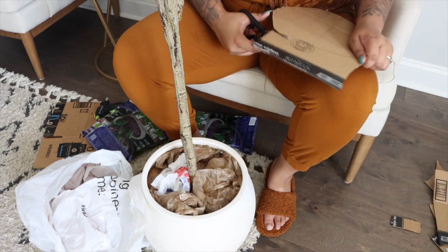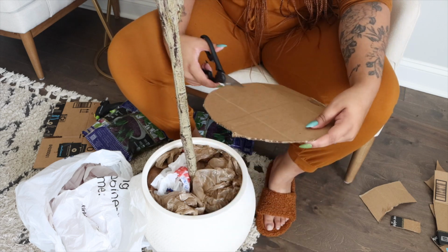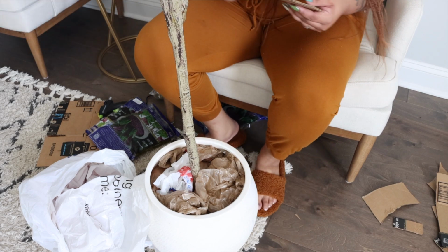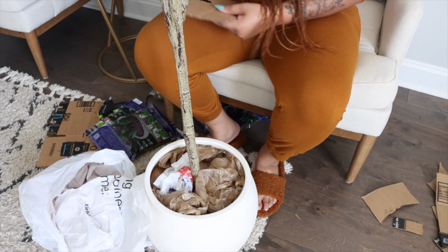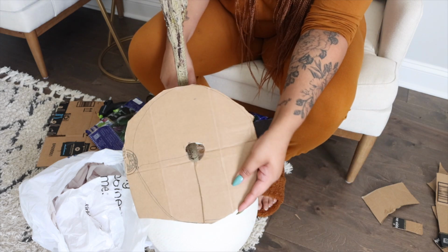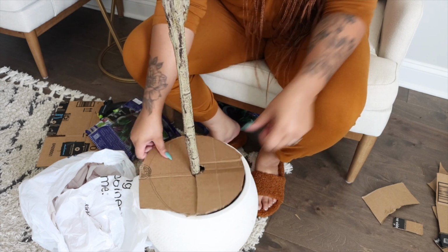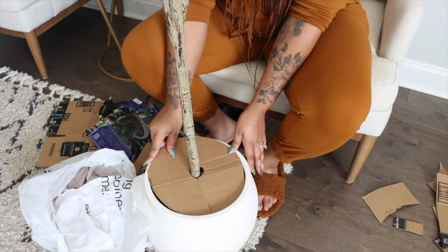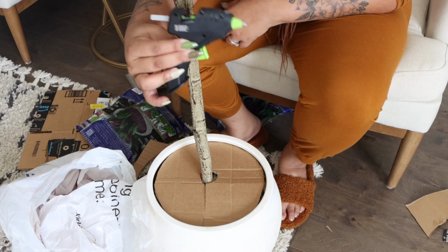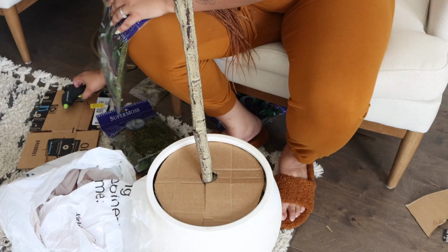So after I got the right size of the circle, I cut a line in the middle and cut a circle in the middle with a utility knife so it would go around the base of the olive tree, and it still didn't fit right, so I had to trim it up again. So it's really like, you know, playing around and trial and error, but I figured it out. So I cut off some of that excess cardboard and I sat it on top of those trash bags, and then I took a hot glue gun that I picked up from Hobby Lobby, and I just started to put the hot glue on top of it.